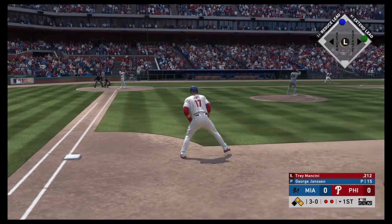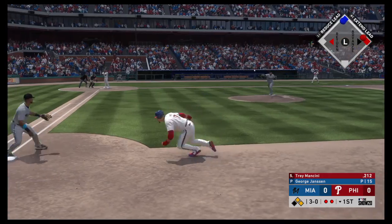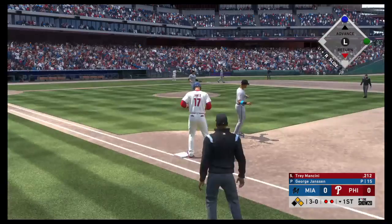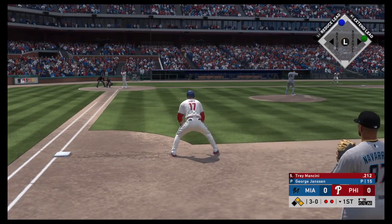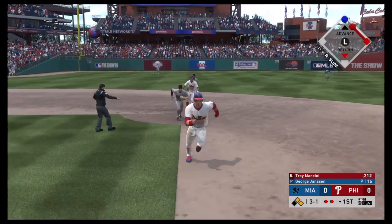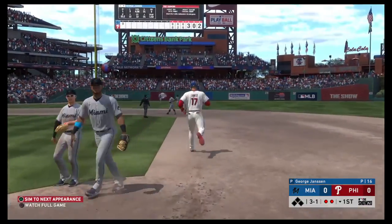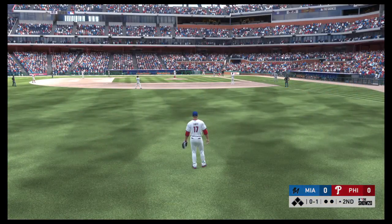And here's the big right-handed power threat, Trey Mancini. He's ready for his first at-bat of this early season contest. Runner back safely. Muzziotti over at second. James on at first with 2 down. And there he goes towards second. Pitch swung on and missed, the throw, but he gets back in time, safe at second base. And the 2-out threat will not come to pass as the inning is over for Philadelphia, and this is still a 0-0 ball game.